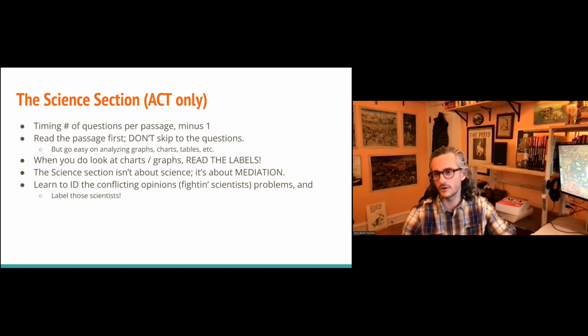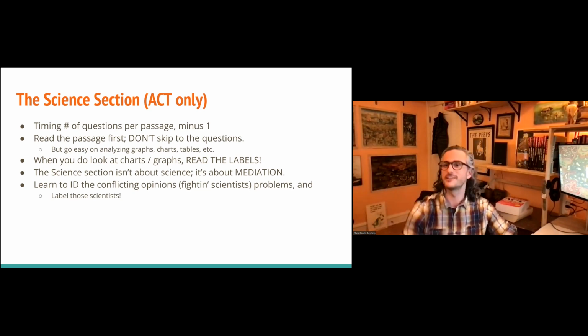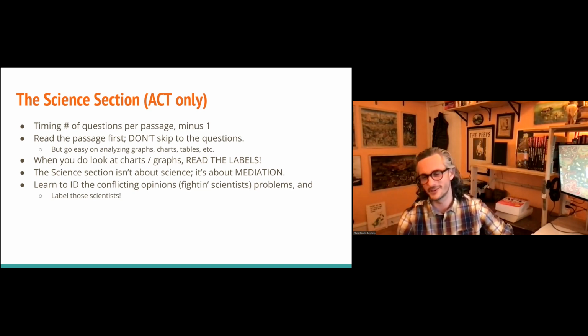If you want to learn more about the ecology of bogs, your local librarian, Rachel, can help you with that in your free time when you're not in the middle of taking a giant standardized test.